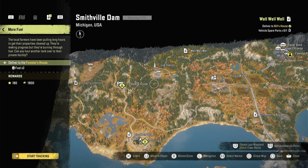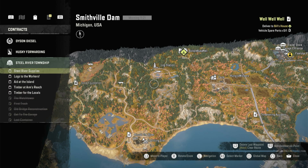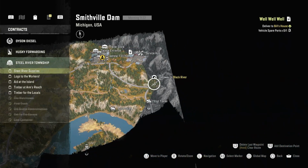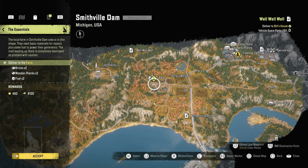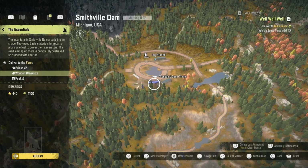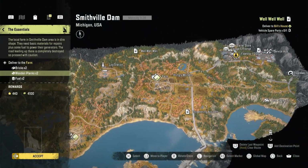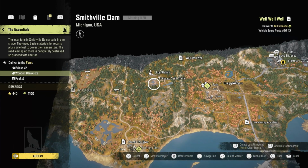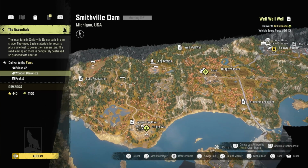And then once we've done that, we will start working on a contract. I don't think it's that one. I think it's Husky Forwarding, the essentials. Going to be delivering 2 more fuel to the farm. Wooden planks, which we do actually have on this sideboard semi-trailer. But we can't tow that, of course, without the low saddle. So I'm not too sure what we're going to be doing with that.